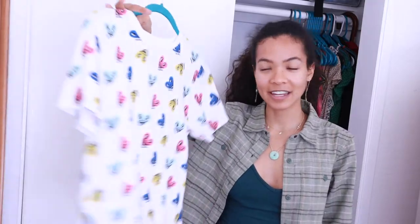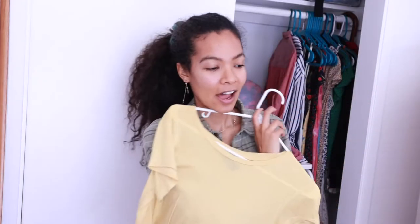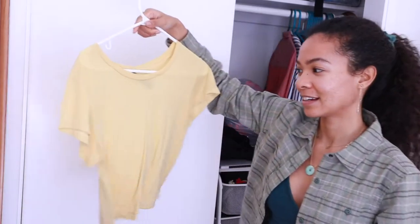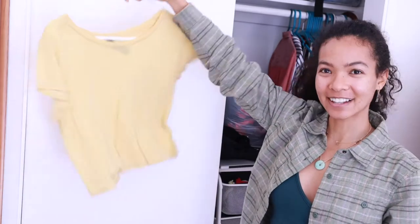I have this shirt I got in Hawaii at a Uniqlo, and this is their Hawaii Uniqlo collection. So they only sell this in Hawaii. It's so soft, but I don't wear it, so I'm selling this for sure. This is a Reformation crop top that I bought for Halloween so I could look like Morty from Rick and Morty, but that phase of my life is definitely over, so we are selling this.